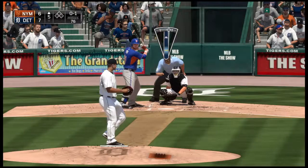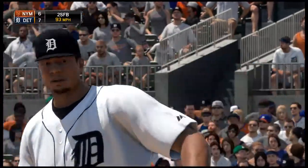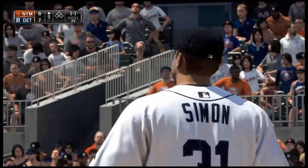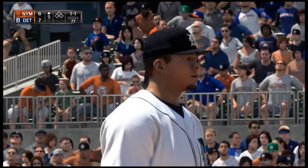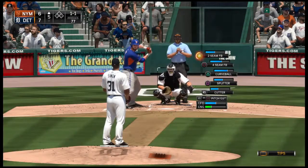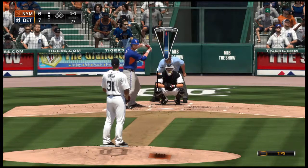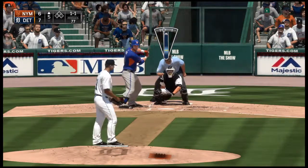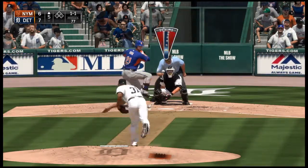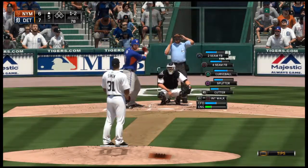Now here's the pitch. Outside for a ball, 1-1. Well, that's a good spot for that two-seam fastball. Remember, that'll run away from left-handers, so a good idea to work the outside edge. Here's the 1-1. And he gets a piece of this one to foul it toward the backstop.